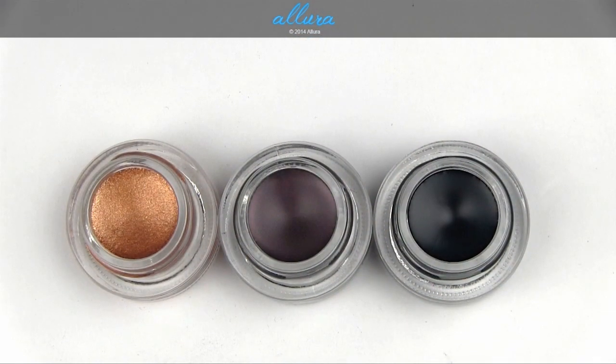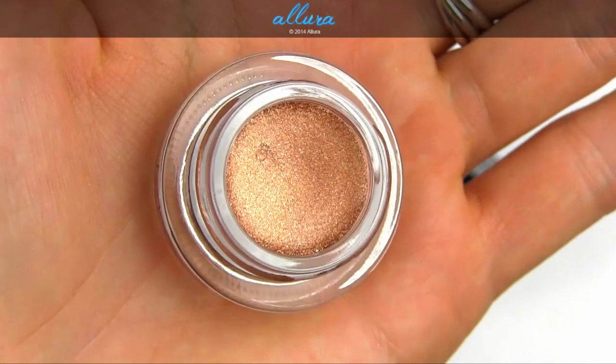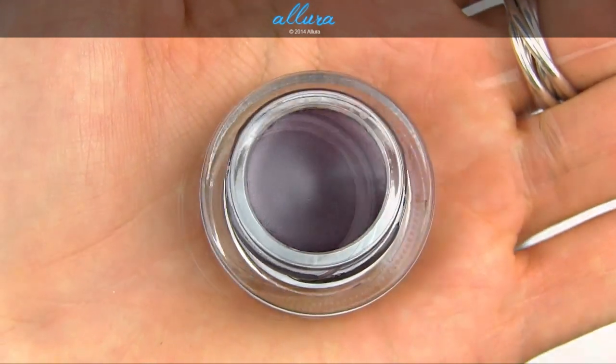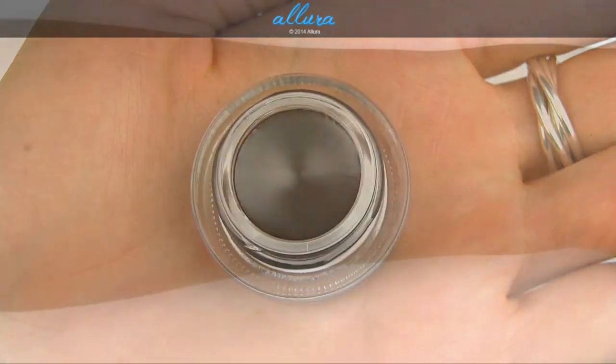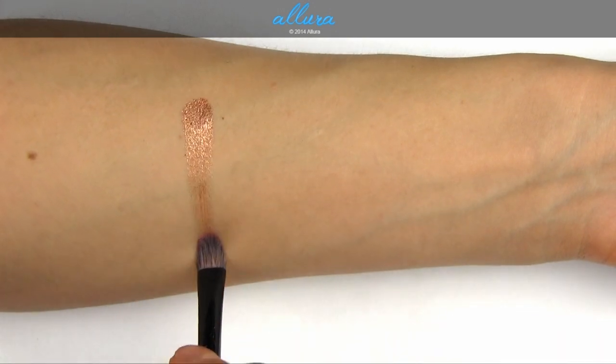Here we have 3 new fluid line shades, and these cost $16 each. Here is Copperthorn, Nightshade, and Black Ivy. So that you can see the color, I'm going to swatch these with a flat concealer type brush first.